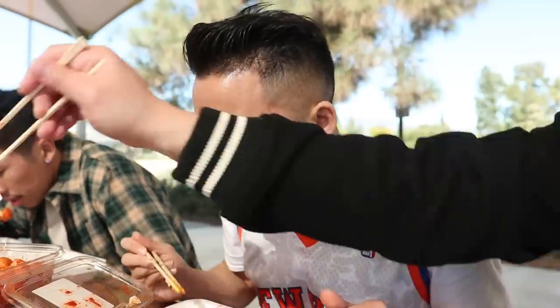Here, we got the gakdugi kimchi. Not gonna lie. I kind of like it. Yeah? It's a little bitter to me. No. Am I tripping? I mean, if it's compared to the other kimchi, it's considered sweet.